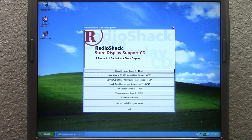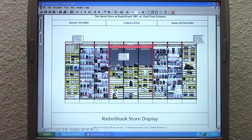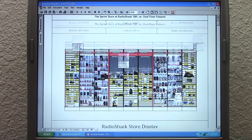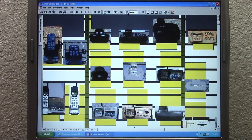And then I guess Sprint stores would use this right here. So yeah, look at this. This is a much larger shelf. I've been into Radio Shack stores before, I just never worked at one. But this right here looks like one of the back walls. This is like the entire wall here. Now you can't really see any of these items. We've got to zoom in. So let's just zoom in here a little bit and we can take a closer look at these items.